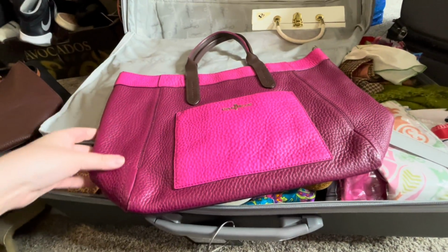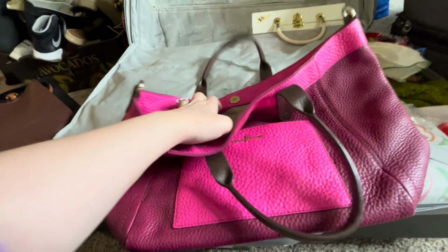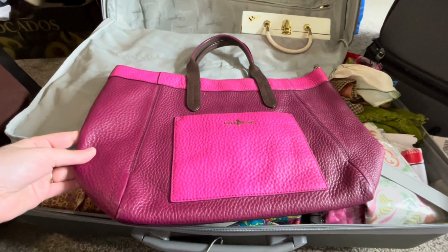This one I also got at the Iowa Goodwill bins. I super like the colors on it. Cole Haan leather top handle bag, probably $3 or so.